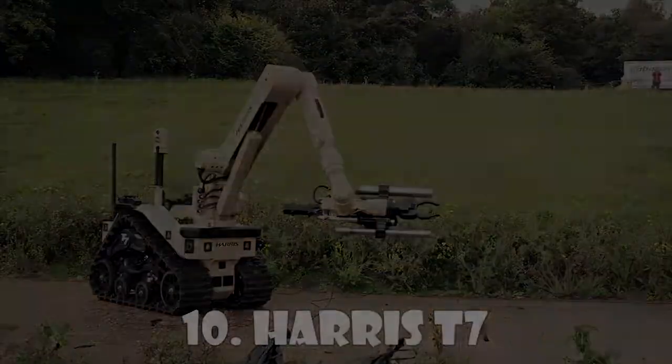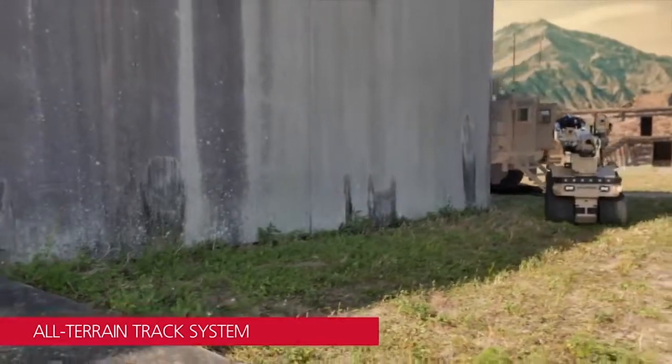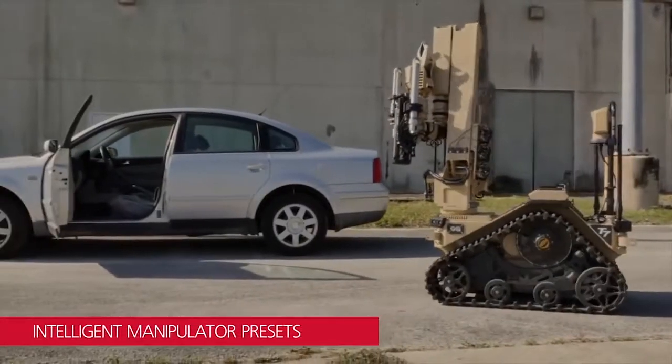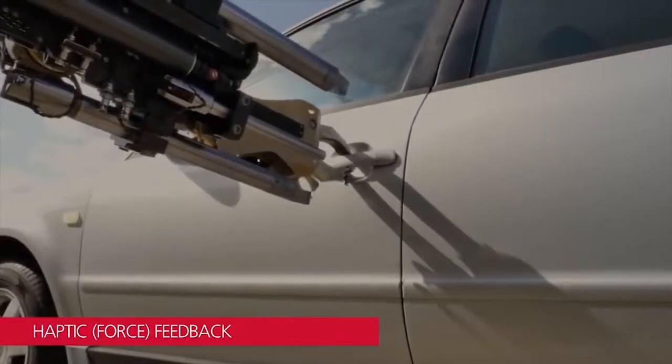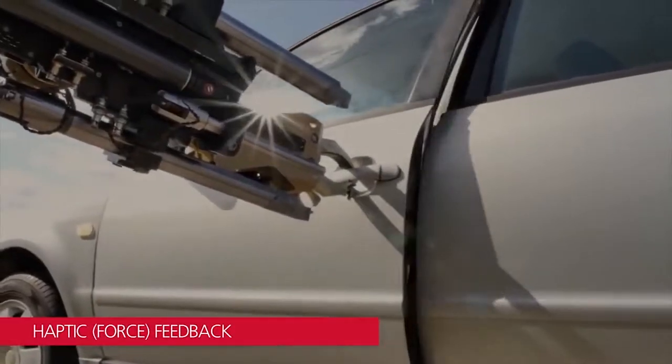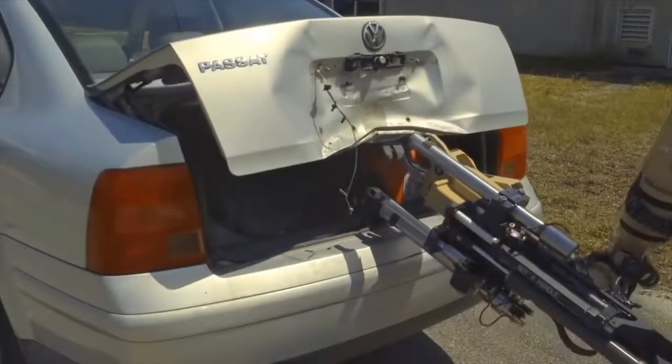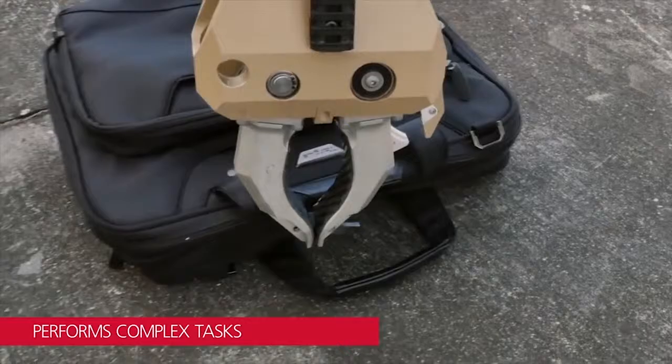Harris T7. The Harris T7 Explosive Ordnance Disposal System provides best-in-class mobility, manipulation, and intuitive control, delivering uncompromised performance for critical missions. The T7 is compatible with standard-issue disruptors and weapons. It supports a wide variety of missions, including disarming.